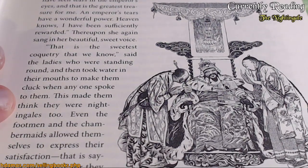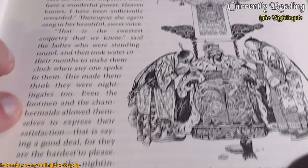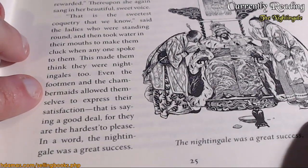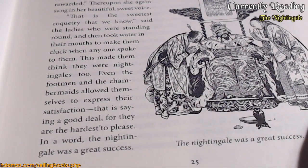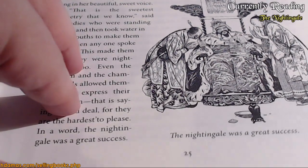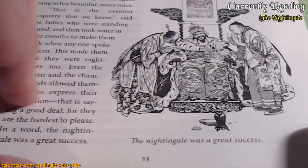Okay, this made them think they were nightingales too. Even the footmen and the chambermaids allowed themselves to express their satisfaction. That is saying a good deal, for they are the hardest to please. In a word, the nightingale was a great success.